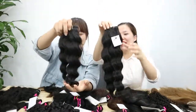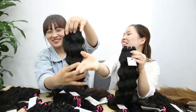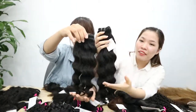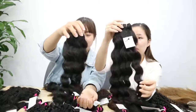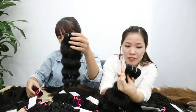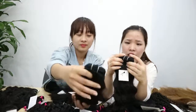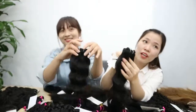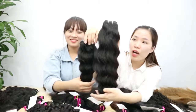We have a lot of colors suitable for any skin tone. You can choose the perfect hair length with any color that you want. You can see it, hot steam wavy and double machine wave. Very silky and very strong, and no one can know that you are wearing hair extensions at all because they are quite invisible. That will help you have a natural look, and they are 100% human hair, so they blend very well with your own hair.